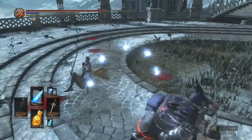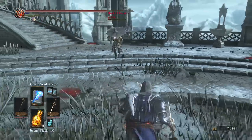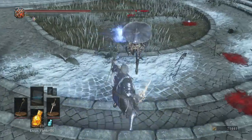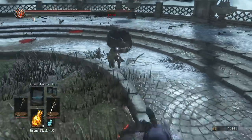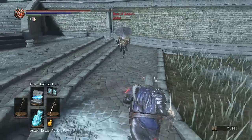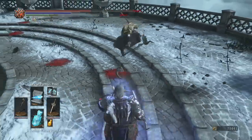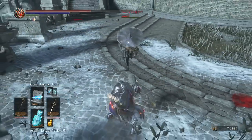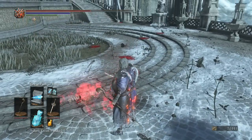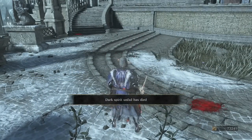If you're going pure sorcerer, I definitely recommend using that. If you have a sword in your right hand already, maybe not, but if you don't, very good. And then you run out of Estus, or what is it? Weapon art bar? FP bar? Focus bar? Oh my god, you guys, fully charged R2 from the Scholar's Candlestick for the win.